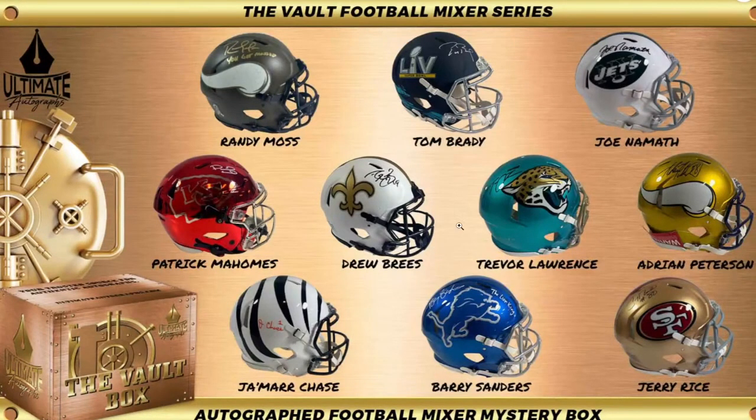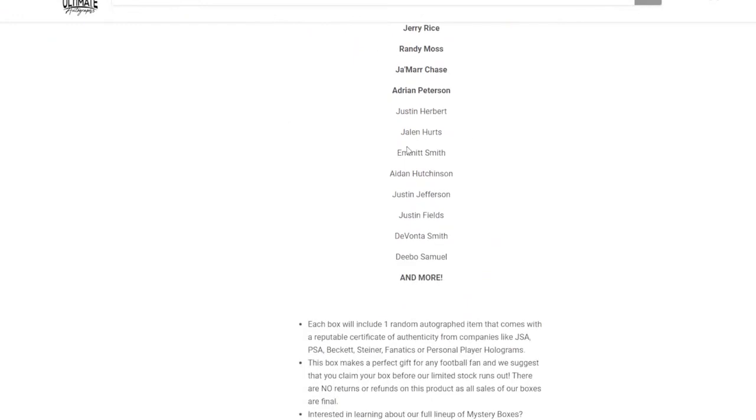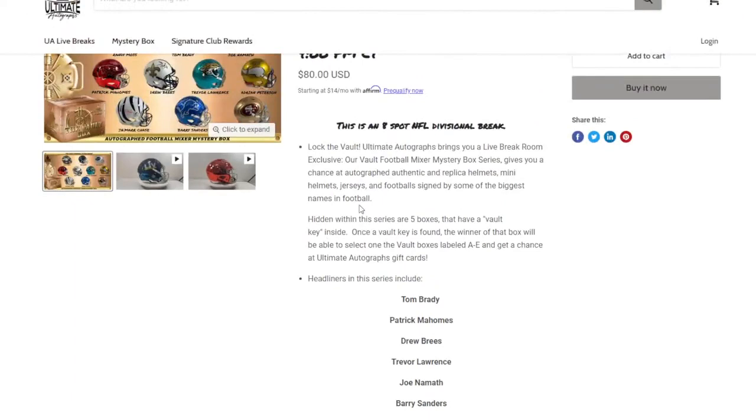That is an insane list of headliners, and all of them are out there minus Adrian Peterson. We also have other names in here: Justin Herbert, Emmitt Smith, Aidan Hutchinson, Justin Jefferson, Justin Fields, DeVonta Smith, Deebo Samuel. This is some good stuff.